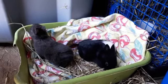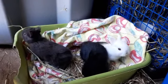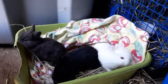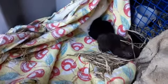We think for the chocolate, we're going to either do Mocha or Cocoa Bean. And for the black one, either April or Sage. And for the white one, we're either doing Rose or Rosie or Vanilla Bean.